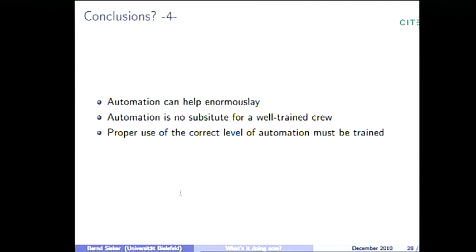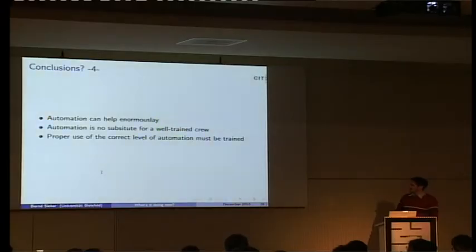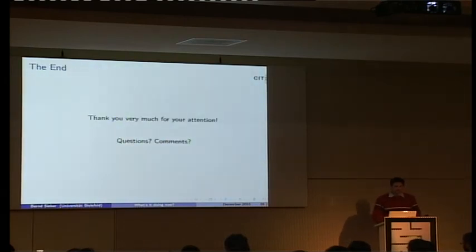Proper use of the correct level of automation must be trained. That is, landing in the visibility conditions that we have seen, everybody should use the automation. This is obvious. In crews, you must. But in fair weather, approaches can be hand-flown to maintain proficiency. Some airlines are actually now encouraging that again. Sometimes a lot of airlines said the highest level of automation must always be used because the computer can fly the airplane better than you. But they're coming back from that a little bit, at least some of them, and realize the value of properly trained pilots. Okay, that was it.